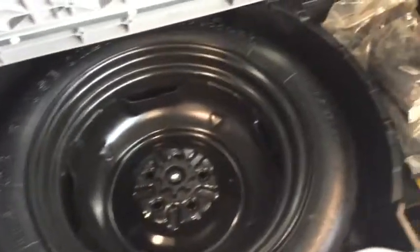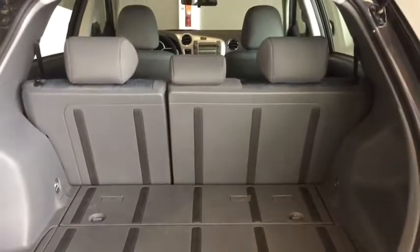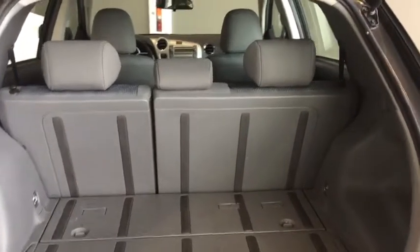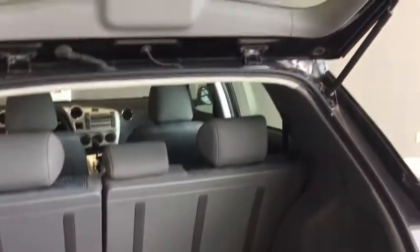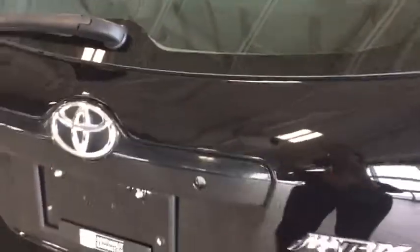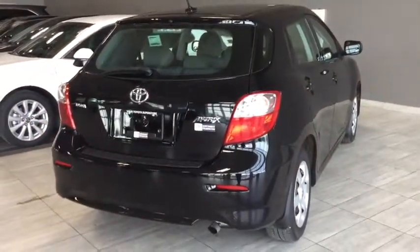Inside, the lining is easy to keep clean. You do have some storage underneath here for your spare tire and all your tools and your jack in case anything does happen on the side of the road. And you do have your handy 40/60 split folding seats in case anything larger needs to be carried in your vehicle, which offers up great versatility for your Matrix. Closing it up now, we'll take one more look at the back of your Matrix.